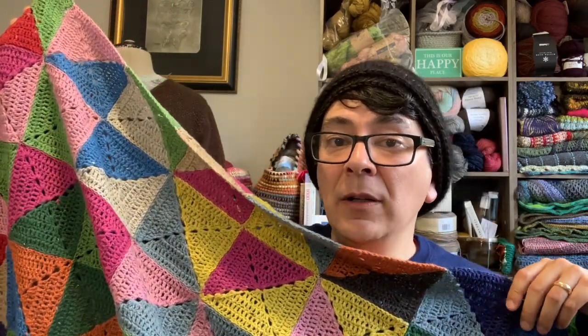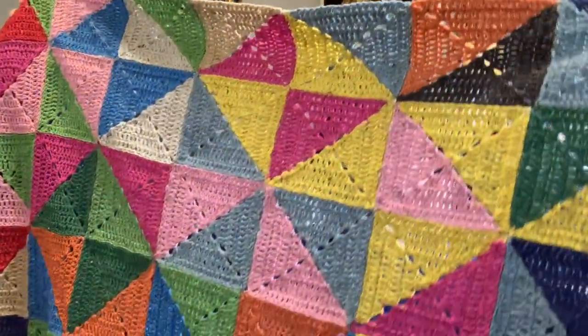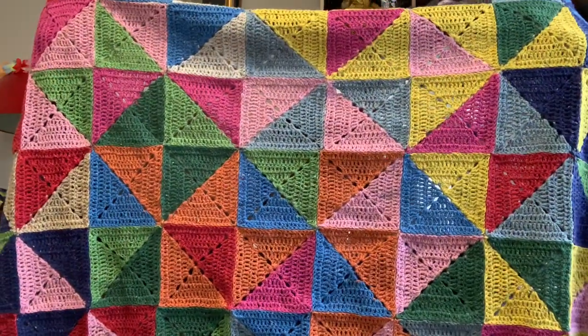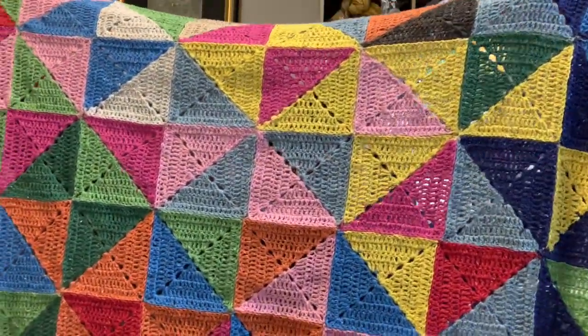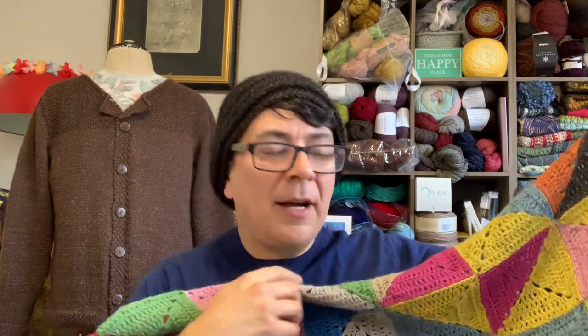I'm not a sewer, so I'm just whip stitching the panels together because I do like the seamless joins. There's no ridging like when you are joining with a single crochet. I like that join for certain things, but for this one, I didn't want the squares, the triangles, to be broken up in any way. I want it to flow. You can see that there are pinwheels or diamonds, depending on how your eye perceives the color relationship. I like that because it does give a sense of play. You're always seeing different things in the patterning of the colors. And yeah, I'm really enjoying it.